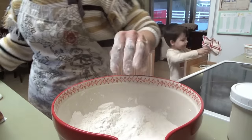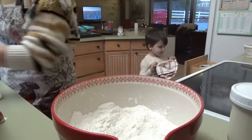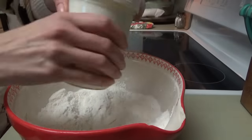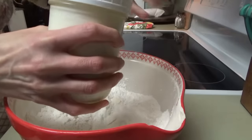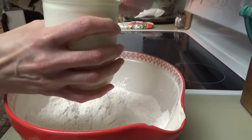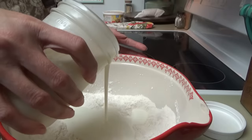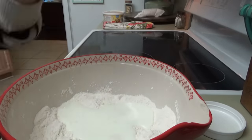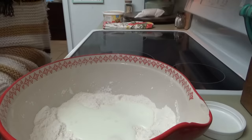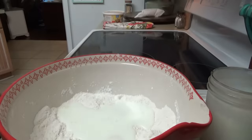Got the butter chopped up. I already have the oven preheated to 350. We have the buttermilk here. This was just the Great Value buttermilk. They put it in that carton that, you know, if you don't use it all at one time, it's very easy to spill in your refrigerator because it doesn't have any kind of twist top or anything. It's just like an old school carton. So I put the rest of it in this jar.